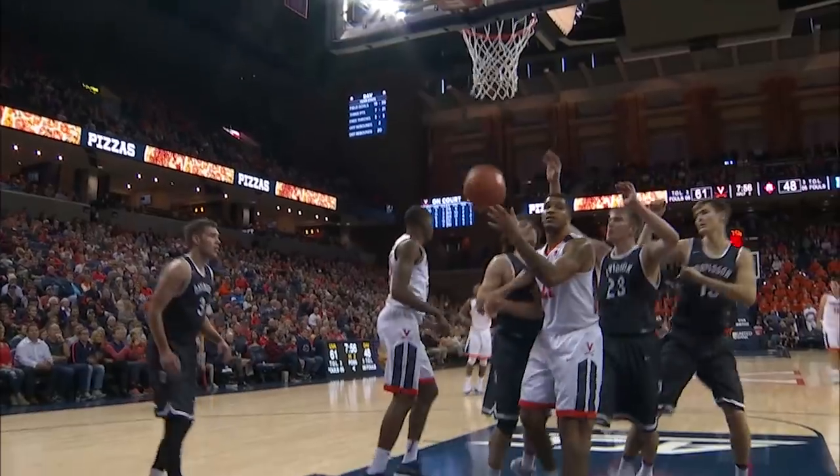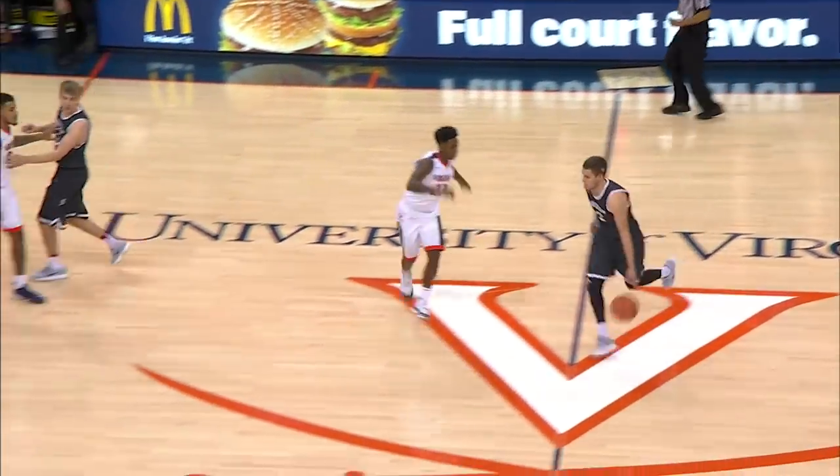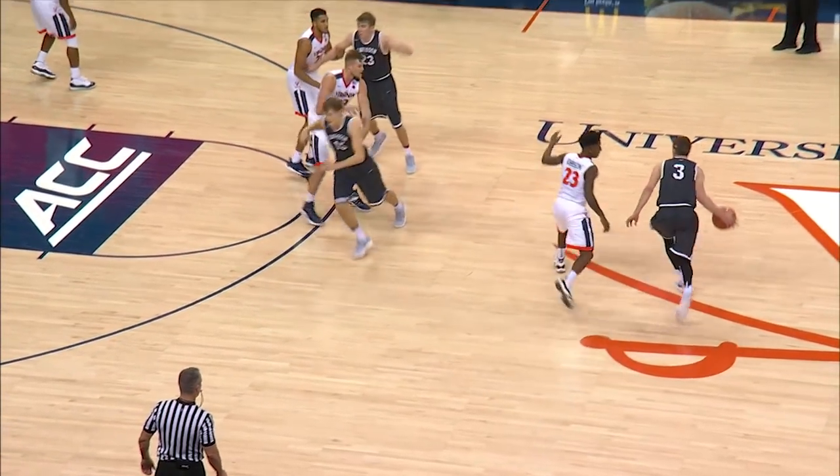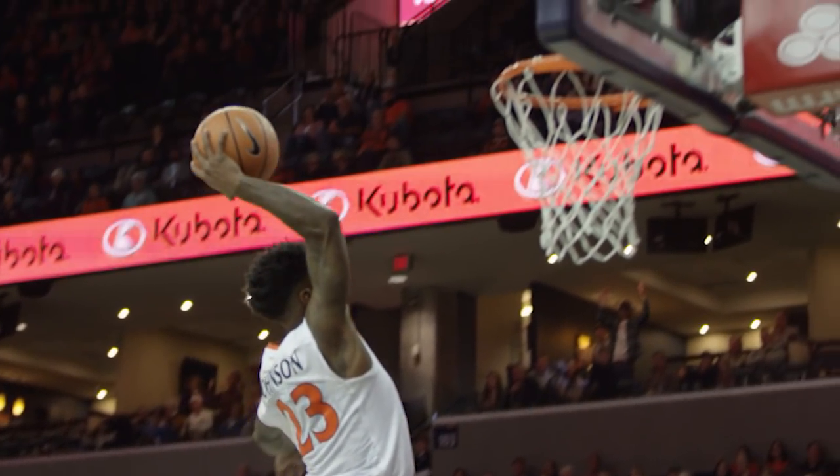Now Ty Jerome in the near wing left. Back to the top of the arc for Johnson. Nice drive and kick. Dumps it off for Wilkins, who puts it in from the left side. Goodmanson left to right into the front court for Davidson. A minute 45 to play. He lost the handle. Johnson is going to be able to coast in for Virginia. And he throws it down with a one-hand dunk.